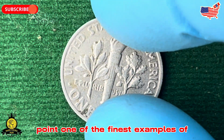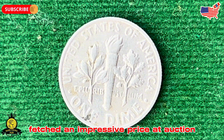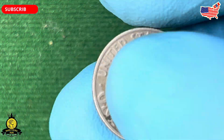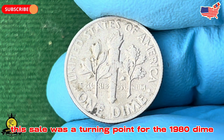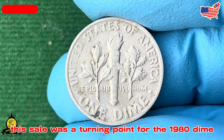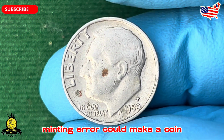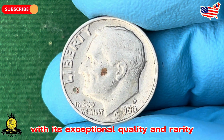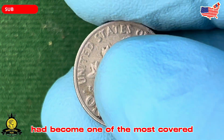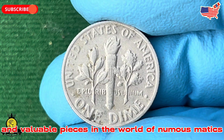One of the finest examples of a 1980 wide AM dime, in perfect condition, fetched an impressive price at auction, $125,000. This sale was a turning point for the 1980 dime, as it demonstrated just how valuable a small minting error could make a coin. The wide AM error coin, with its exceptional quality and rarity, had become one of the most coveted and valuable pieces in the world of numismatics.